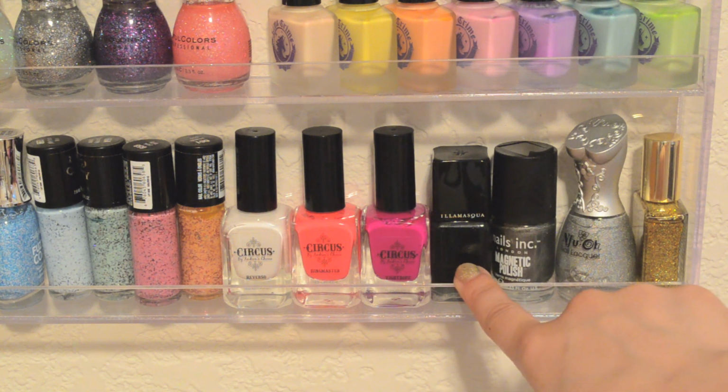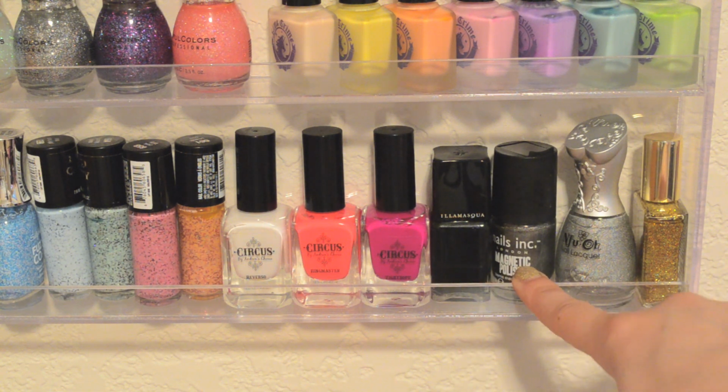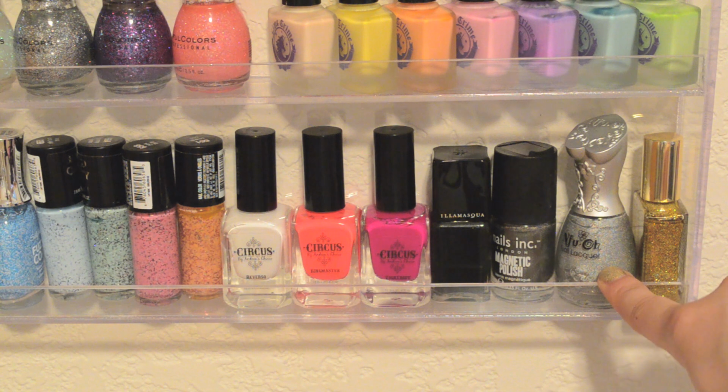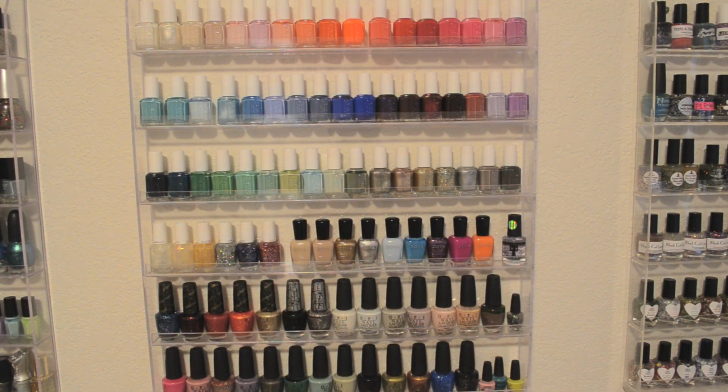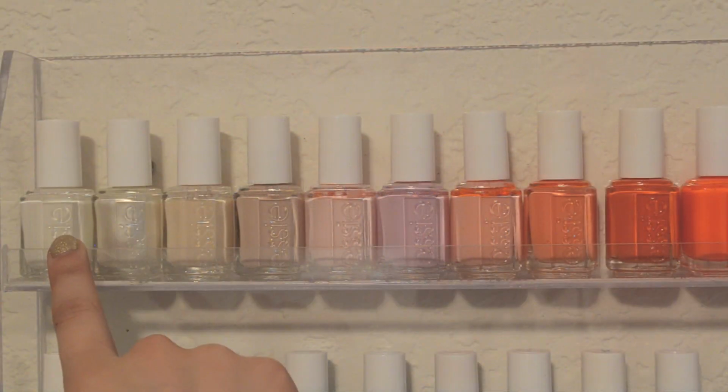This is Illamasqua Scorn, Nails Inc. Trafalgar Square, NFUO number 61, and just Gold Glitter from Studio M. The third rack is Essie, Zoya, and OPI.